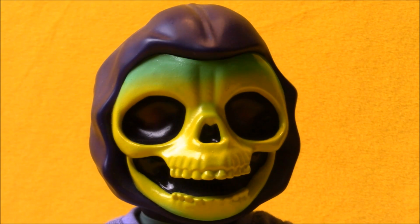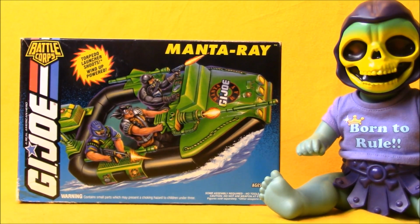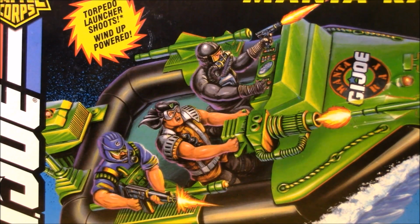And now for the last thing I picked up at NJCC. G.I. Joe Manta Ray! Oh yeah! Torpedo launcher shoots. Wind up powered. So this vehicle had a post-it note on it that said $5. I asked if it was complete. The guy goes, I don't know. That's why it's $5. So he let me look inside, and I said, alright, I'll get it.